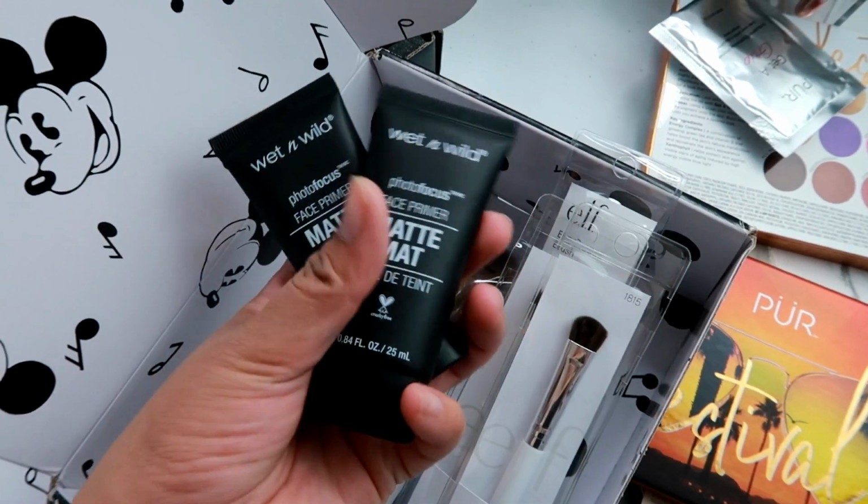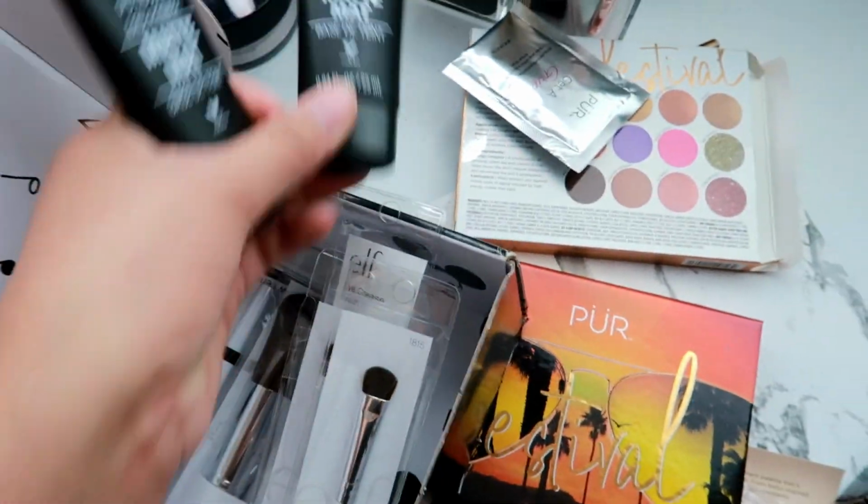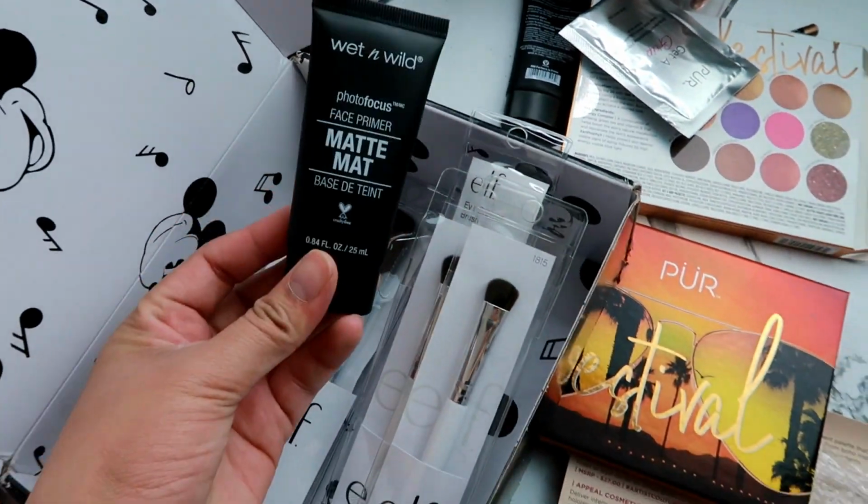Two primers from Wet n Wild. This is the matte primer. This is the photo face primer. So this one is mine, and this is gonna be for the giveaway.